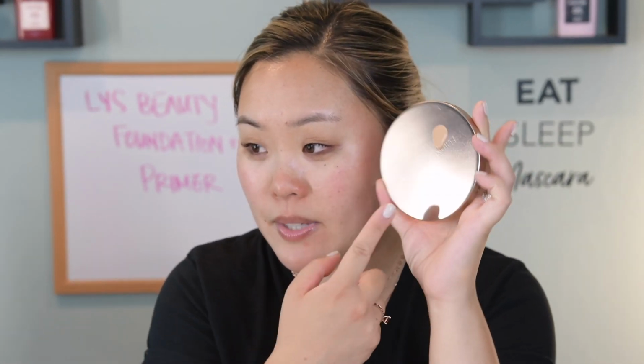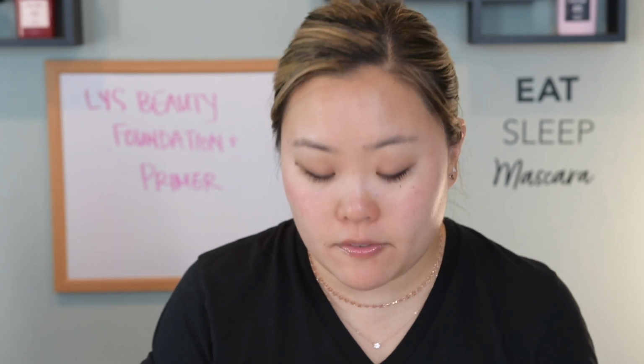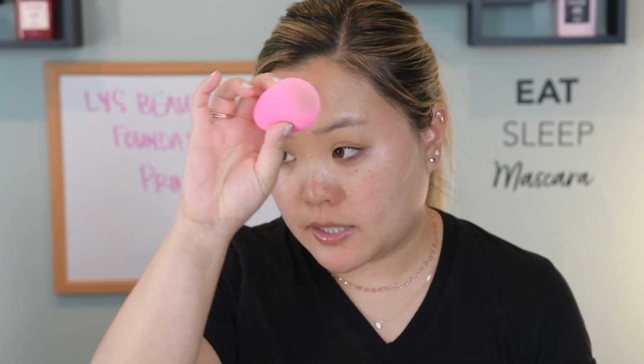Okay, so I have it on my palette. You can see that it's immediately kind of moving around there, so skincare infused? Probably. Clean beauty blender.